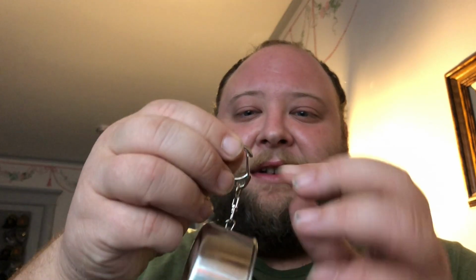Okay, it actually is pretty secure when it closes. So you could hang this off of something, and then it'll just take a little more time for it to fall out, and you lose it on the trail. That was a good buy.